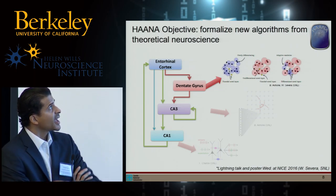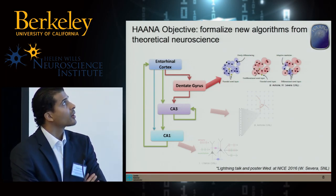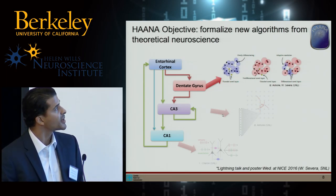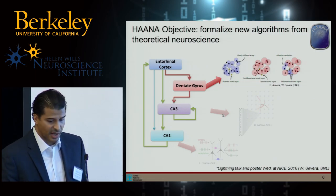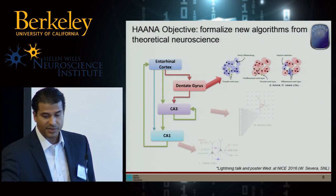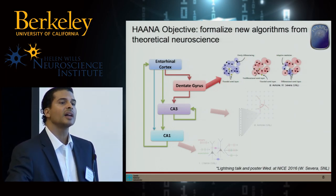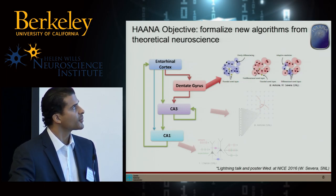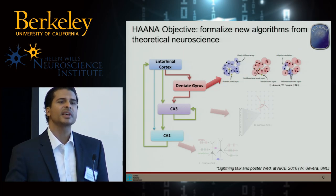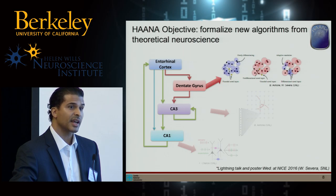And so this is just an example of one of the ways that we're trying to develop this approach to formalize new algorithms from theoretical neuroscience. In this case, we're looking at inspiration from the hippocampus, and we have a couple of different examples, only one of which I can go into today. What you can see here in this small vignette is that we're trying to deal with this issue of concept drift. So if you start off with a situation where your data is collected and in place, what happens as new data comes into place or as the system achieves new representations that are coming into the world?